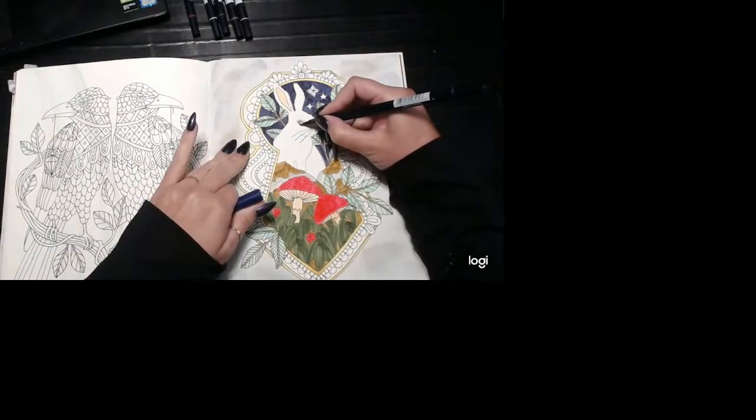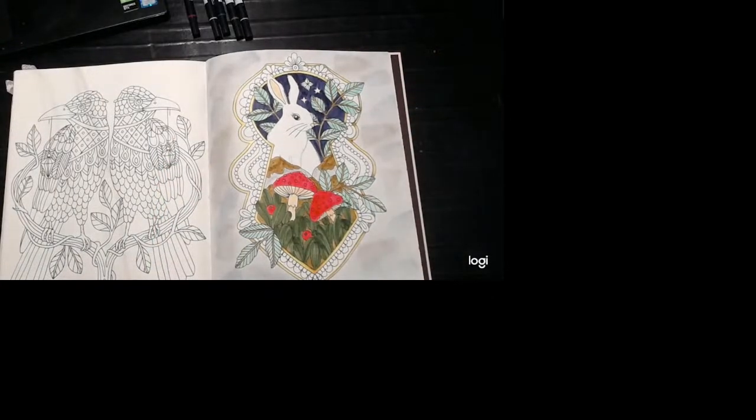All right, I think we need some pencils. I'm gonna give this bunny a dark blue eye. That may have been a mistake, but that's okay.